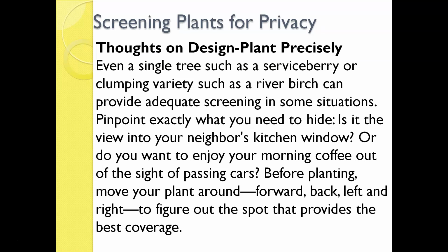The other thing I would consider is you don't necessarily need a lot of plants to provide the screening. Many trees in particular grow in a multi-stem or a clump version. What that means is it's a tree that is a multi-stem, or it's also called a clump. It doesn't have one single trunk as we normally think of a tree, but it would have multiple trunks coming out from really close to the ground. And multi-stem trees really can give you a lot of privacy.